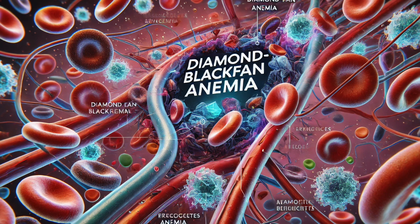Exactly. Another really crucial part of the workup is a bone marrow examination. While this might sound kind of intimidating, it's really a pretty straightforward procedure. They take a small sample of bone marrow, usually from the hip bone. And by examining that marrow under a microscope, doctors can see what's happening with blood cell production firsthand.